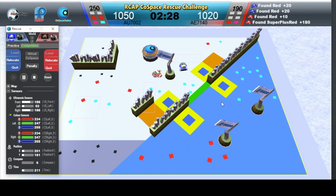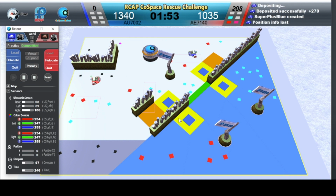Red Robot has picked up a Super Plus object. That is 180 points. Blue Robot has picked up a Super Plus object, that is 180 points. Blue Robot has picked up a Super Plus object, that is 180 points.